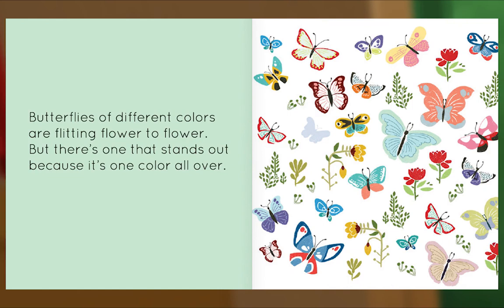Butterflies of different colors are flitting flower to flower, but there's one that stands out because it's one color all over. Let's see. Where's a butterfly that's all one color? There it is!